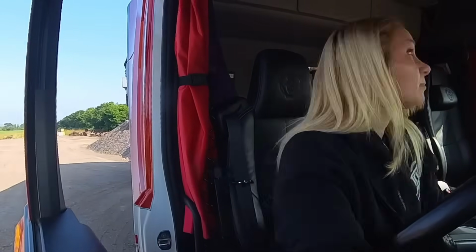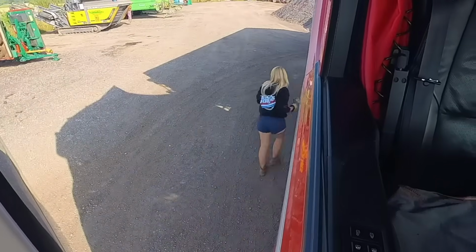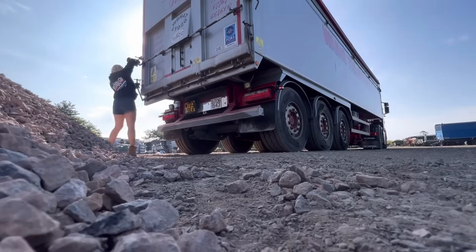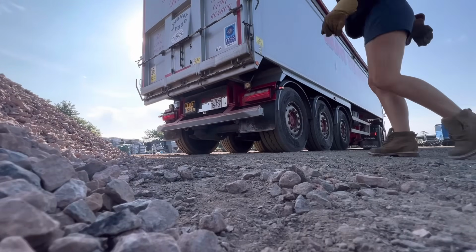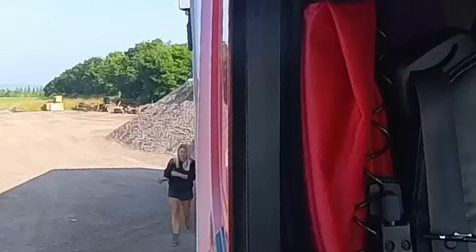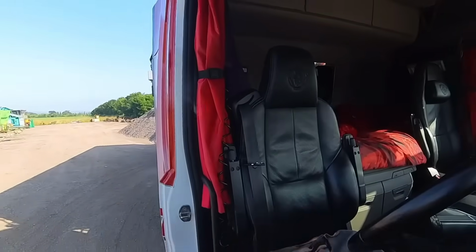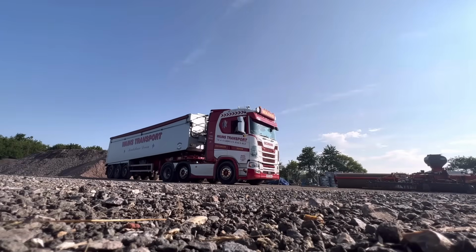Once I'm backed up to the pile, I can get out and get myself ready to tip. I undo all of my twist locks, and then all I need to do is take the catch off of the bar. So I do it in style. I have a little look inside the back door and just double check that the load is evenly spread throughout the trailer and it's not going to tip over because it's heavy on one side. And now I am ready to get the load off.